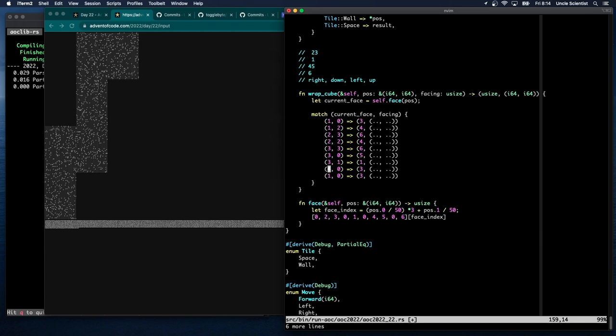So we have tile 4, which is this one over here, going up goes to the top face.